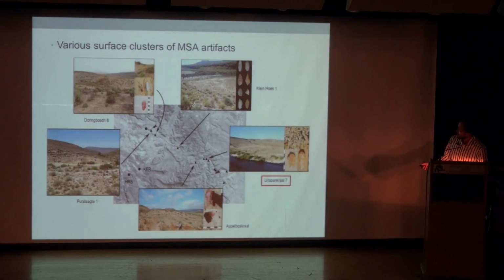So this is a close-up view of the valley. This is the Doring River. This is the Oliphant River, which is not shown here. If anyone's familiar with the geography, probably not of this area. Anyway, this is the Doring River, and the preliminary survey has identified quite a few areas that have Middle Stone Age artifacts exposed on the surface.